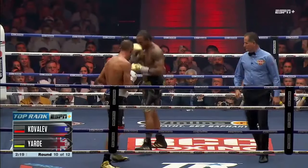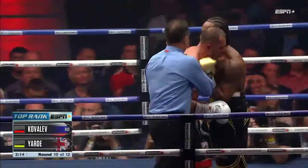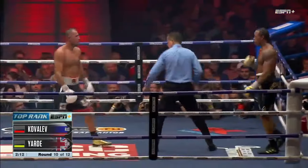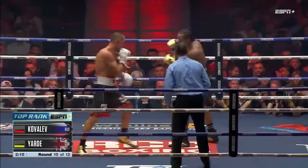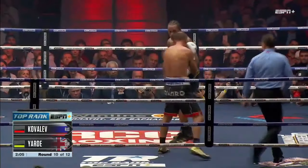And look at the demeanor of Yarde. Once that 1-2 comes in from Sergey Kovalev, he just kind of turns in slow motion, trying to chase after Kovalev, but nothing behind that. And Yarde is fatigued, simply put. He's fatigued, and when he's fatigued, he has no answers.